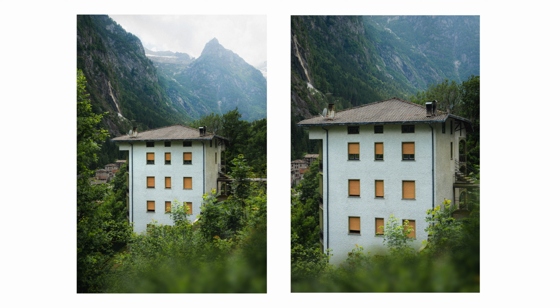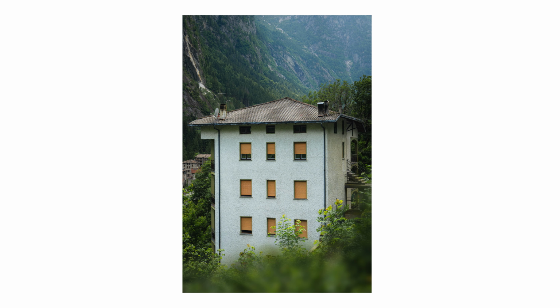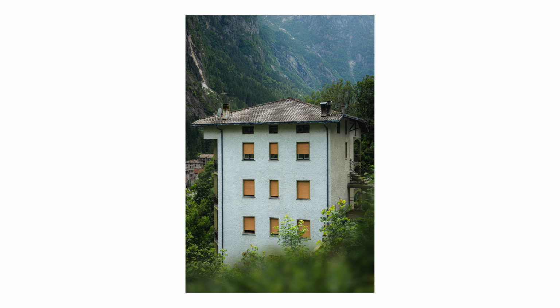Here is a building I took a photo of in Italy. I really like the orange blinds that are down on all the windows here. The first one that I took, I looked at and I said, I like that, but it's a little bit too close in. And what I want to portray right now in this moment is the feeling of that building and its surroundings and how it's nestled in there in the mountains.